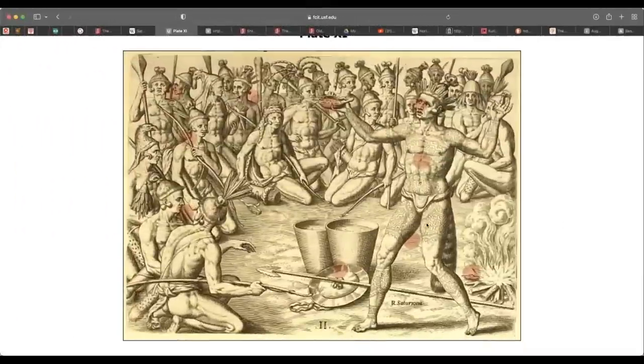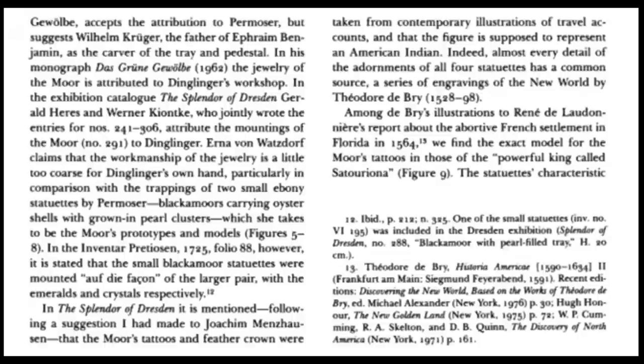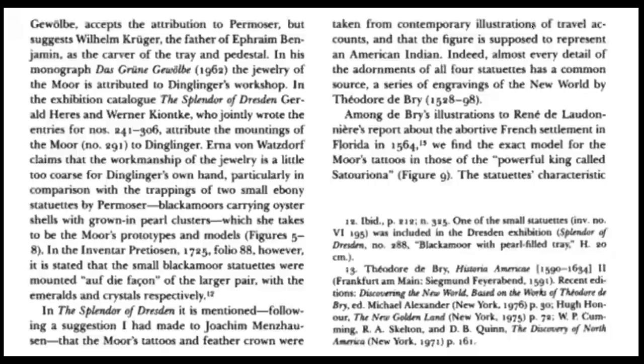And again, here's a drawing. All right, so again, the tattoos, exact same tattoos as the Moor with the emerald clusters. And we're going to see that the Timucuan, actually, he's decked out in gold too. They don't show him in this, but he also had the same gold plates and armbrests and all that, just like the Moor, so-called Moor. All right, back in the article, I want to read down here. It says, in the Splendor of Dresden, it is mentioned, following a suggestion I had made to Joachim Menzhausen, that the Moor's tattoos and feather crown were taken from contemporary illustrations of travel accounts, and that the figure is supposed to represent an American Indian, okay?